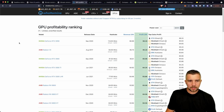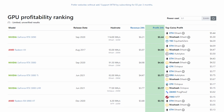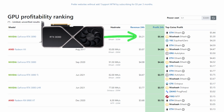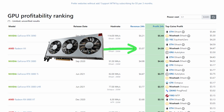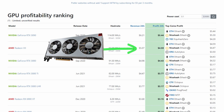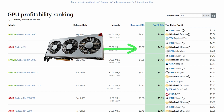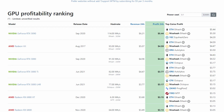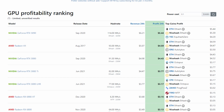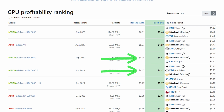But I'll stop. We look at the most profitable graphics cards right now, and again, this is after the pullback, right? You've got 3090s making over $6 a day on Ethereum. The Radeon VII, the infamous VII, a several-year-old graphics card at this point, an absolute beast behemoth, still pulling over $5 a day. You want to talk about getting some returns? If you bought that thing and you've been hashing with it ever since, you're looking good. You are sitting pretty. 3080s, 3080 Tis.